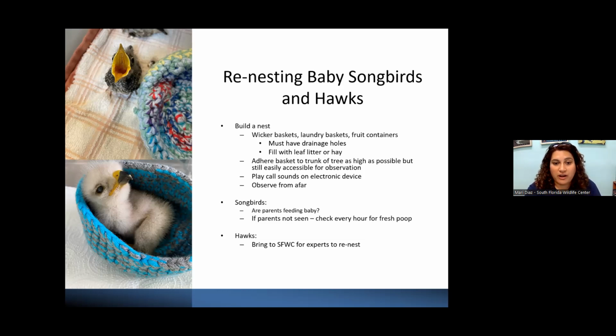Usually whenever I have an individual who's very concerned and wants to be there all of the time, what I say to them is, renest them in an area where you can see them from your window. That way, if you are at home working in your home office and you can look out the window and see the activity, you're far away enough that it's not hindering the natural activity of the parents and the baby.